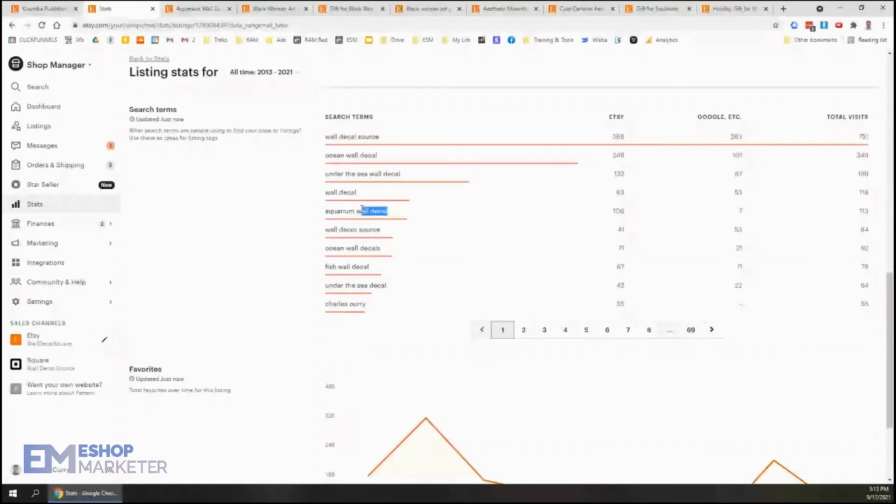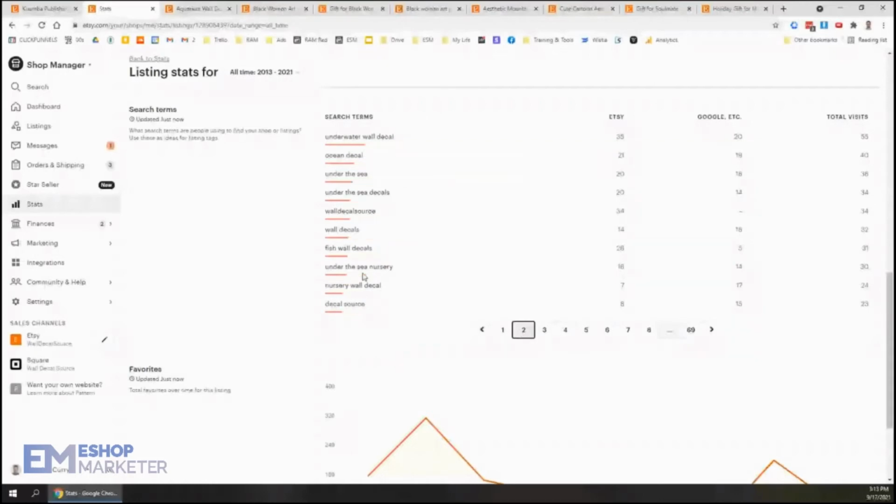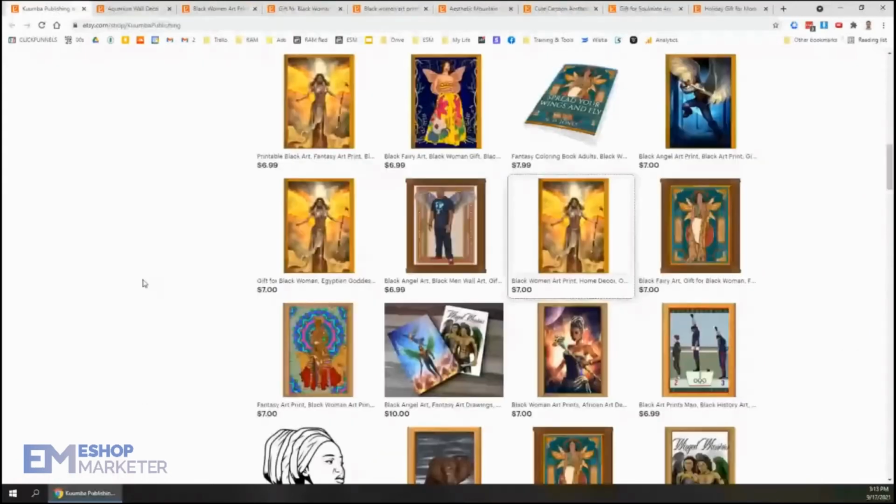That's the one we have. And then ocean fish under the sea. Let's check this one out here. Under the sea nursery, underwater. That's another one. But you'll get some different ideas. So look at the search terms on the listing stats and see if you can see some other kind of ideas. And you can even go in some of the later ones. You might see some that are a little bit smaller, like this one, sea turtle. But it's just a new idea, a new keyword you could optimize your listing for. So let's get back.